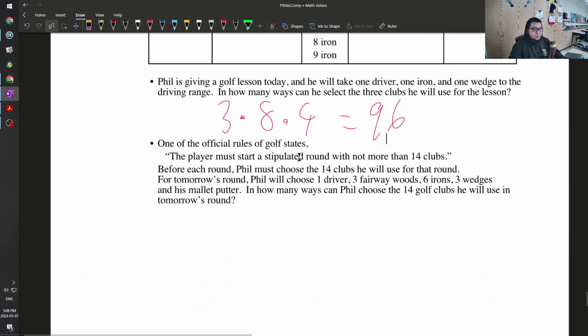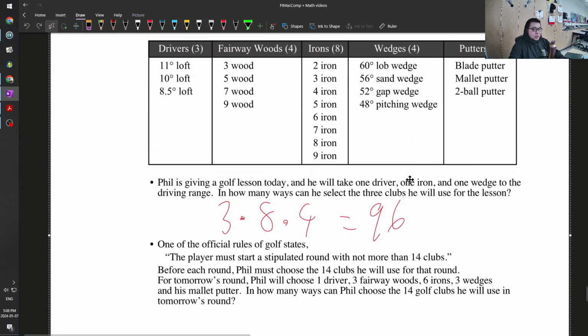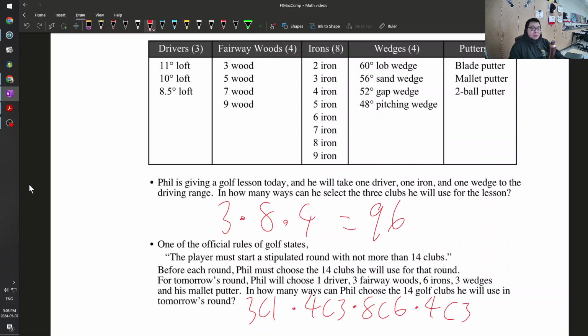Okay, the player must stipulate a round which does not have more than 14 clubs. Okay, 14 clubs used in a round: 1 driver, 3C1, times 3 fairway woods, 4C3, times 6 irons, 8C6, times 3 wedges, 4C3, and since this guy will have the mallet putter, times 1. You can calculate that yourself.